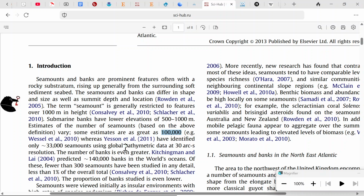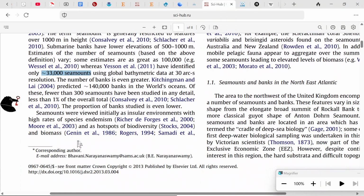Whereas Jessen et al. have identified only 33,000 seamounts, using global bathymetric data at 30 arc seconds resolution. The number of banks is even greater, predicted 140,000 banks in the world's ocean. Of these, fewer than 300 seamounts have been studied in any detail, less than 1% of the overall total. The proportion of banks studied is even lower.